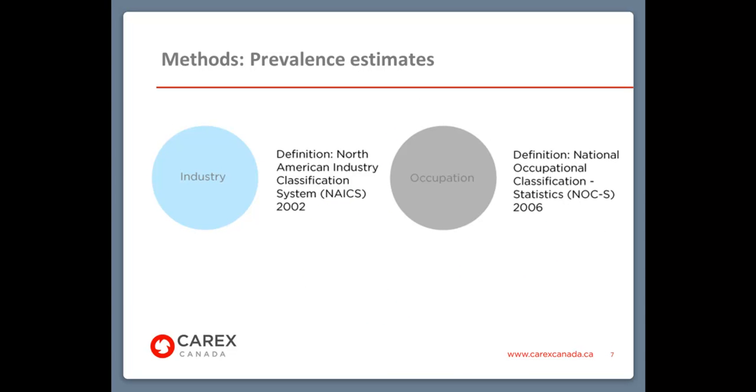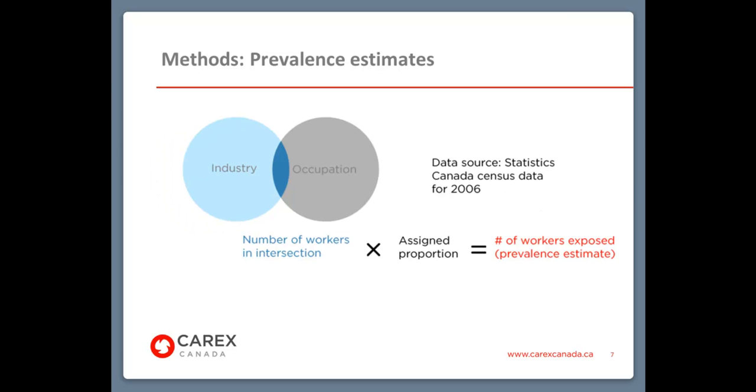Before I show you an example of how we develop our prevalence estimates, we must clarify our definitions of industry and occupation. We follow the classifications of Statistics Canada's 2006 Census of Population. Industries are classified using the 2002 version of the North American Industry Classification System, or NAICS. Occupations are defined using the 2006 version of the National Occupational Classification Statistics, or NOCS. We refer to an overlap of industry and occupation as an intersection. An example of an intersection would be welders in the motor vehicle manufacturing industry.